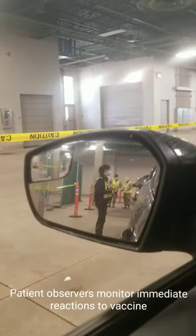Okay, so a patient observer just came by. She's going to other cars right now. I think that's a great name with a dual meaning, but she's here to make sure that there are no immediate side effects to anyone who just had the vaccine. I need to wait here for 15 minutes, and they wrote the time that I received the vaccine on my windshield. So just a short wait now.